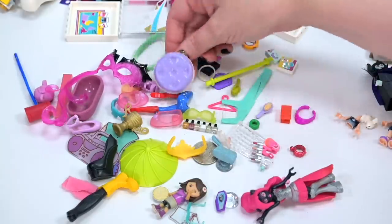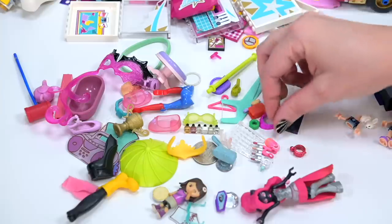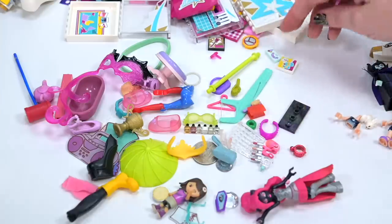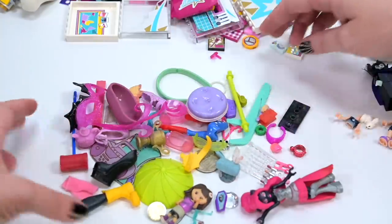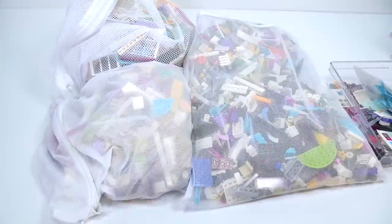So I'm not going to throw all of these away. This was the only fake Lego piece that I found, which I think is just the base plate for the Mega Bloks doll for her to stand up on. That's my guess, but I don't know. If you know, let me know in the comments. I'd be very keen to find out how it works.